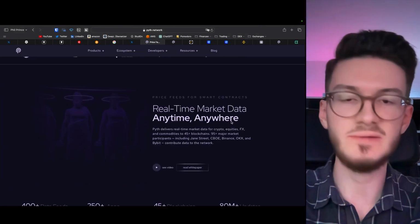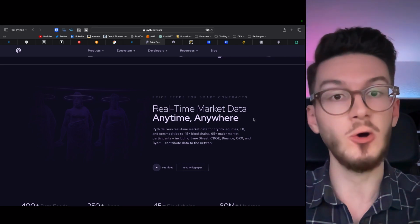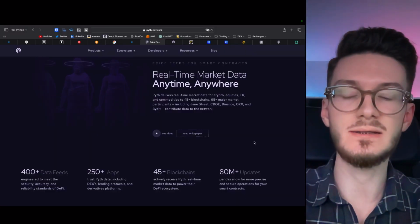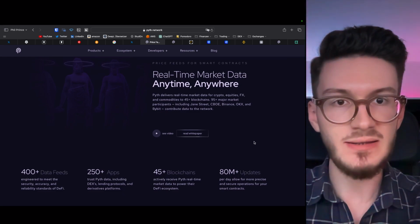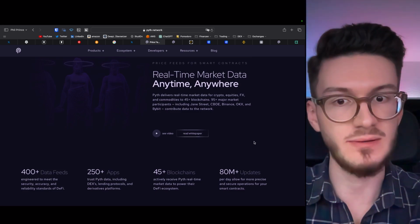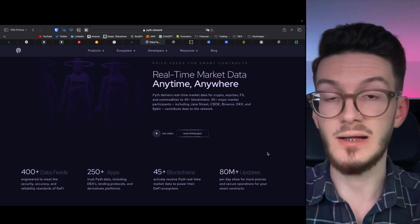So first things first, PYTH is an oracle. So its aim is to bring external data in real time onto the blockchain from different sources. As the original data is not originating from a blockchain, it needs to be checked. And if you have multiple sources, you can check the incoming data against each other and quickly find out which data might be faulty. PYTH already works with more than 45 blockchains, originating in 2021 from the Solana blockchain only.